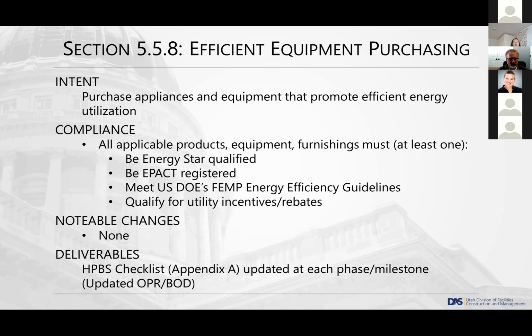And so the next section, and this is the last section of the performance part of the standard, involves energy efficient equipment purchasing. This is pretty much the same as what we've had to this point. The intent is to purchase appliances, equipment, furnishings, various things, to promote energy efficiency.